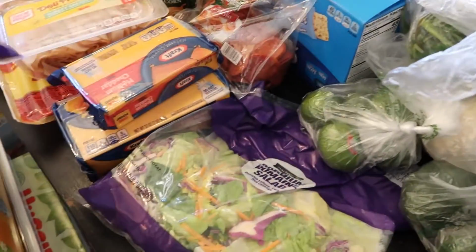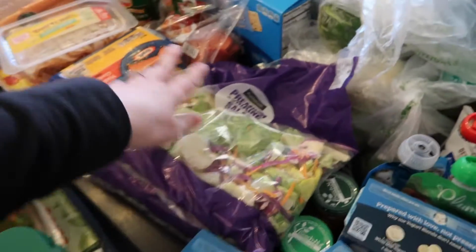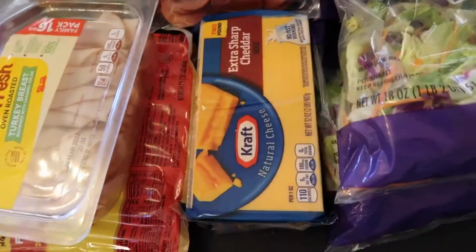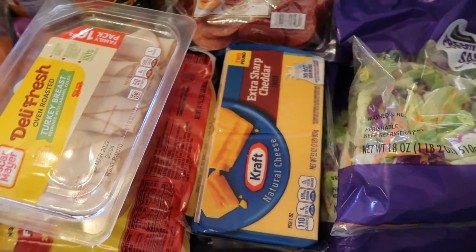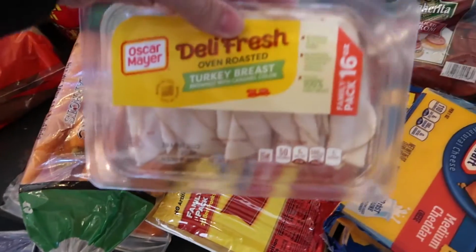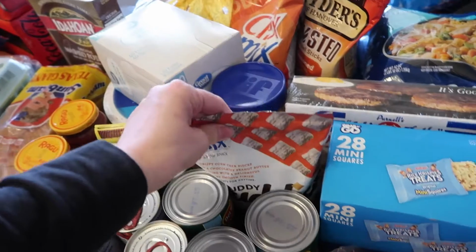We got two big bags of these to just kind of go with dinners. And sometimes some of the kids like to just eat it for a snack or something. And we have cheese. We like to cut this kind of cheese for sandwiches sometimes. And we just got some turkey breast to go with it. Some hot dogs. Back here we just have like snacks.